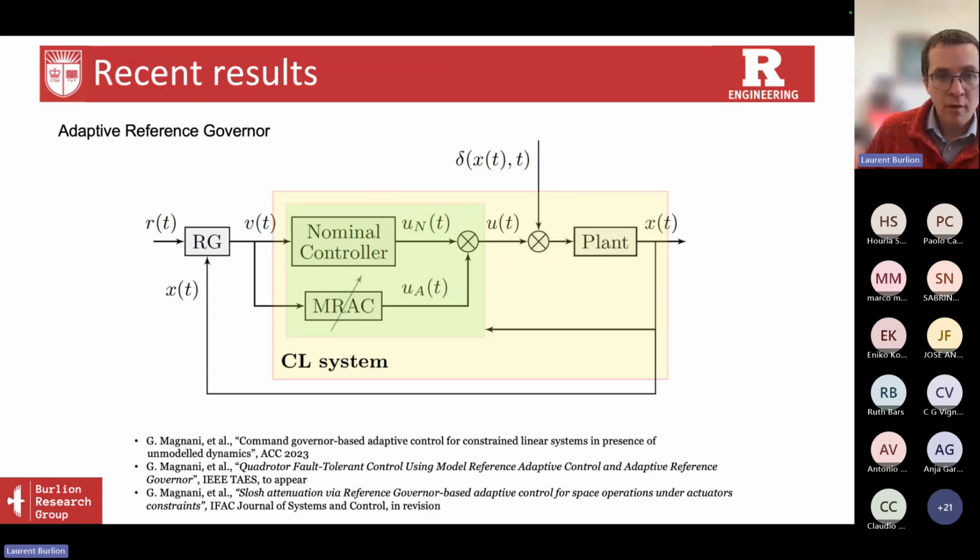One recent result that is going to be tested on our satellite mission is what we call the adaptive reference governor. Basically, we have in our nominal controller the addition of a nominal controller with an MRAC, model reference adaptive control, and we redesigned the reference governor to work with this particular time-varying or nonlinear controller, which is a combination of a PD controller and an MRAC, right? We have a couple of papers about that, and one of them was submitted to a NIFAC journal recently.